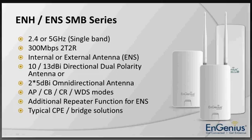But the general specifications that they share is that the ENS and the ENH SMB series are all single band. So it's either 2.4 or 5 gigahertz. They are all 300 Mbps 2T2R. They have either internal or external antennas, and 10 or 13 dB directional antennas, or 2 pieces of 5 dB omnidirectional antennas. The access point, client bridge, client router, WDS modes are all built in, and additionally for the ENS series there is the repeater function on top of this device.